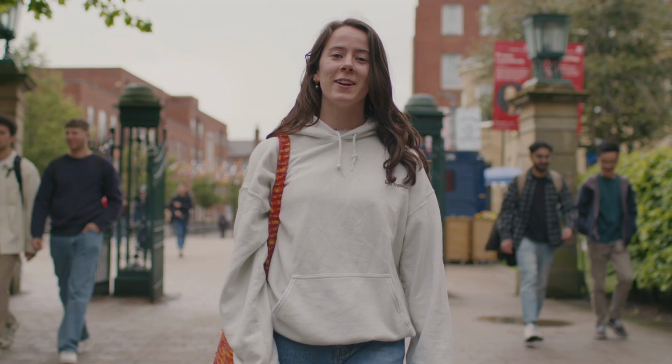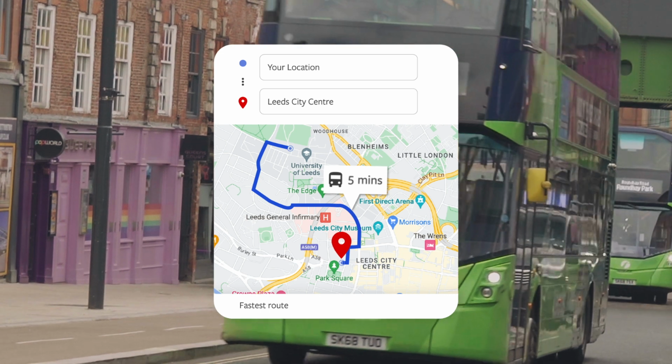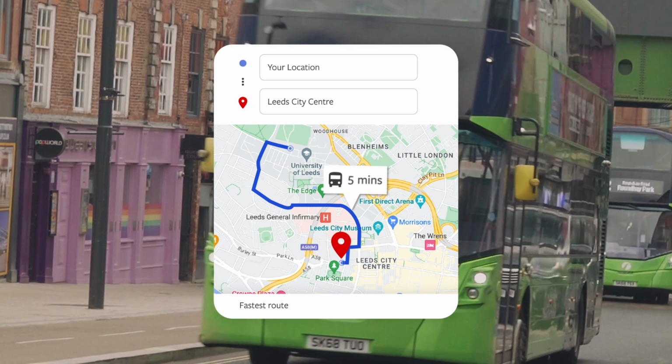Rihanna and Harris share an exchange as they walk past each other towards the Sign for Art sculpture. Are you alright? Hi! Students Phoebe and Callum are sitting at a bus stop on Woodhouse Lane, the main road that runs in front of the university campus. It's only a 5-minute bus ride to the centre of Leeds. A Google Map graphic pops up on screen, showing a direction route from the campus into the city.